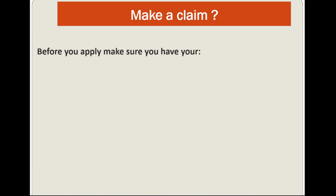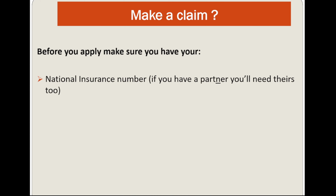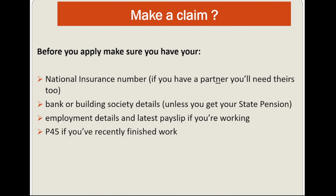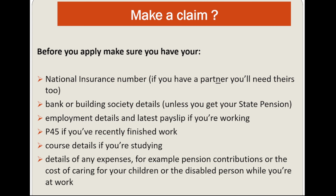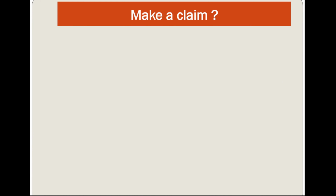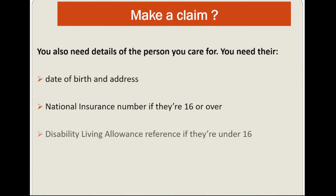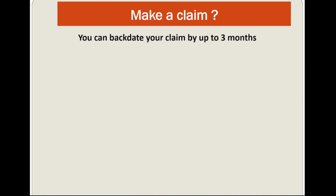Now, how to make a claim. Before you apply, make sure you have your national insurance number, which is also known as NI number, bank details, employment details, P45 if you have recently finished work, course details if you are studying, details of any expenses, for example, pension contribution or the cost of care for your children. You also need details of the person you care for. You need their date of birth and address, their NI number, and disability living allowance reference if they are under 16.